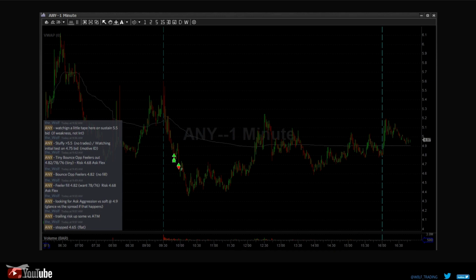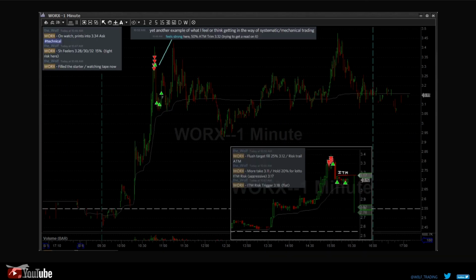ANY, we started watching some tape here at 5.50 on the opening play right here. We wanted it higher, short interest. Forget where that was, but it wasn't at 5.50. We wanted it more towards 6. We watched a little bit of tape here, didn't like it. We're not going to chase it. We thought maybe we'd get in for a feeler long here, 4.82. And I tried last attempt here to add, looking for a bounce to get out, maybe 50% break even, but it didn't happen. It continued to be weak, and we just cut the trade right away. We got flat 4.65, but again, we're going to continue to try to develop a long strategy.